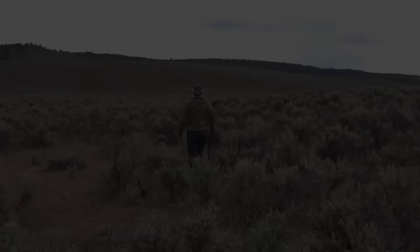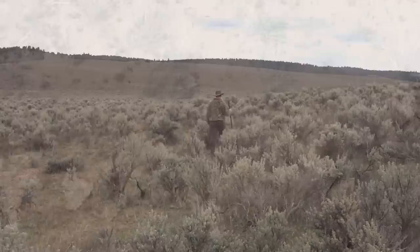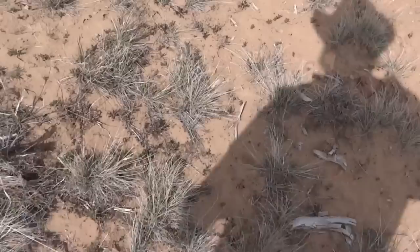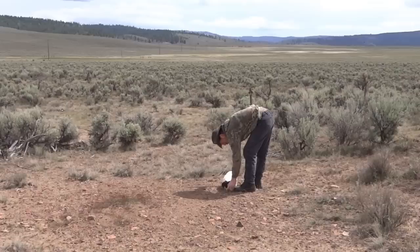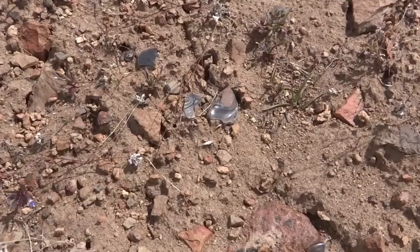I enjoy prowling around out in the high desert country. There's a story written in the ground of a people who lived here a long time ago. There's evidence of their life all around this area, if you know what to look for.